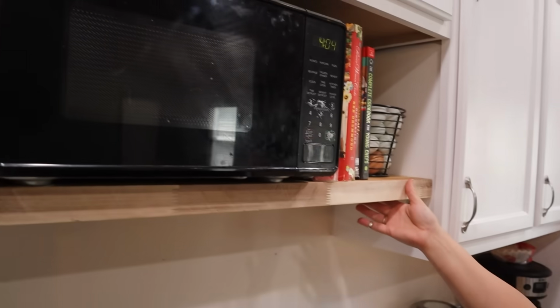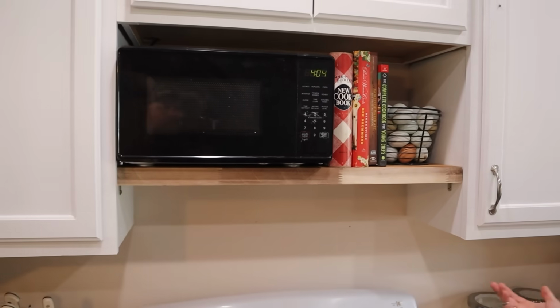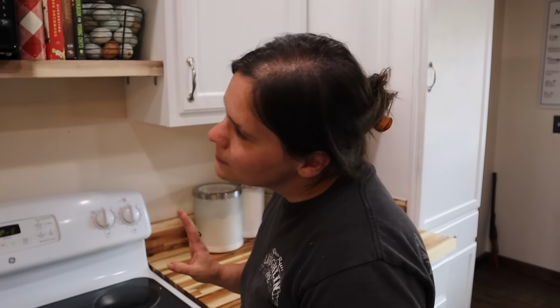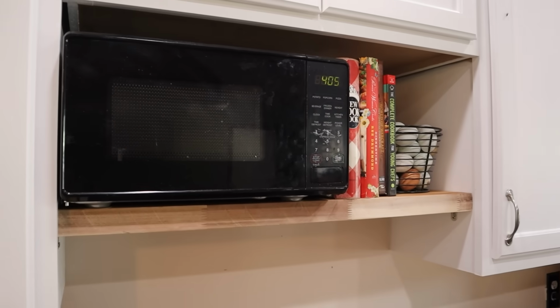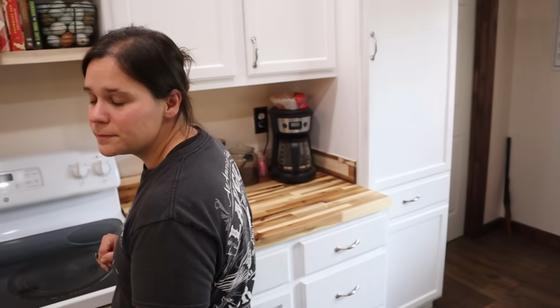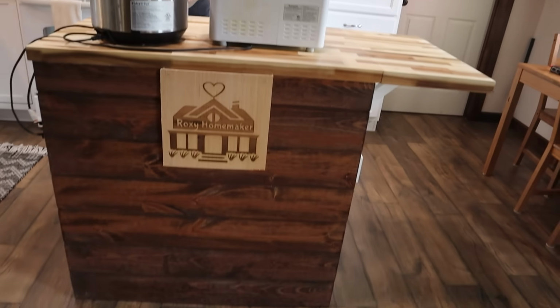And look, it came out really good, guys. It works out perfect, and it's kind of like having an above-the-stove microwave. I think that microwave's a little small personally, but it works. We don't use the microwave a whole bunch, guys. In all reality, for what we do use it for, it works just fine. It's perfect. And here's another really cool thing, guys, you have not seen yet. Look what I put on the island.